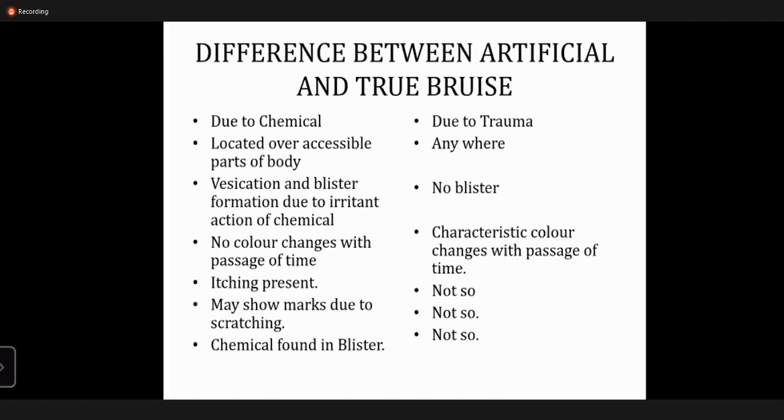However, if it's a fake bruise caused by using a marking nut, you would see it on accessible body parts, where the person can reach. There would be some blistering and even vesication because of the local irritant effect. There would be no color changes, because it's not a true bruise. It would just remain as it is. There would be some itching present, and as a result of itching, you might also see some scratch marks. And when you examine it, you would find chemical in the blisters.